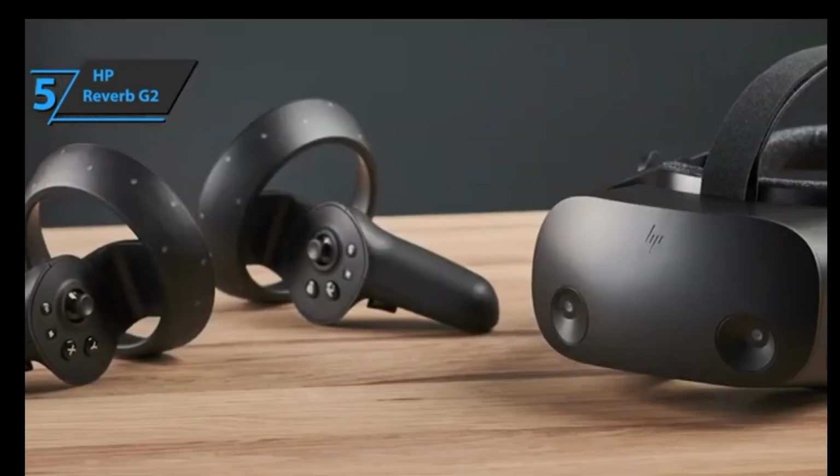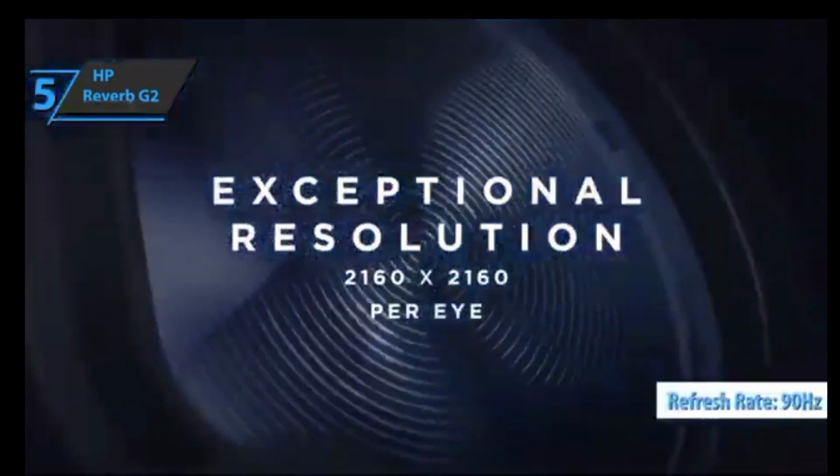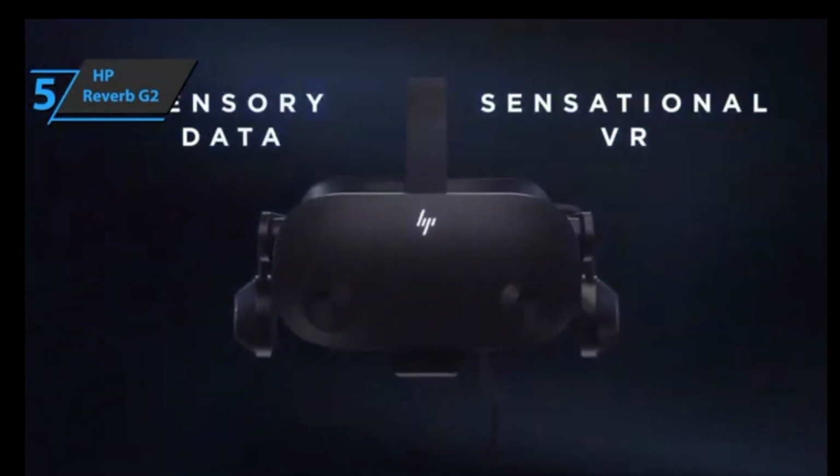But let's move on to what really marks the gaming experience. The first thing is that we have a viewer that'll require significant resources from the computer because the refresh rate is 90 Hz. Yes, but the resolution is 4K. This means 2160 by 2160 pixels per eye. Thumbs up, that's for sure.